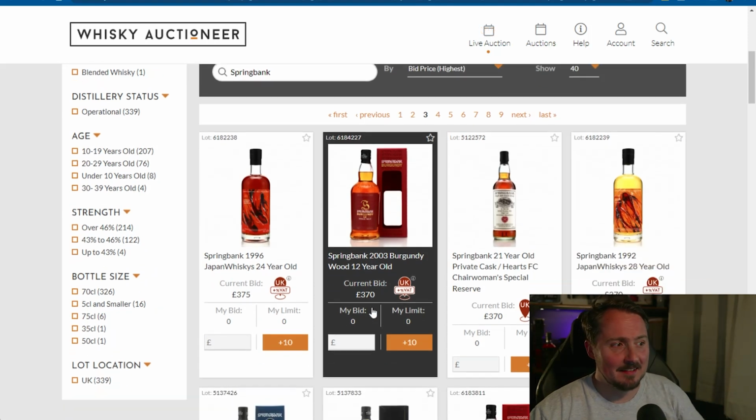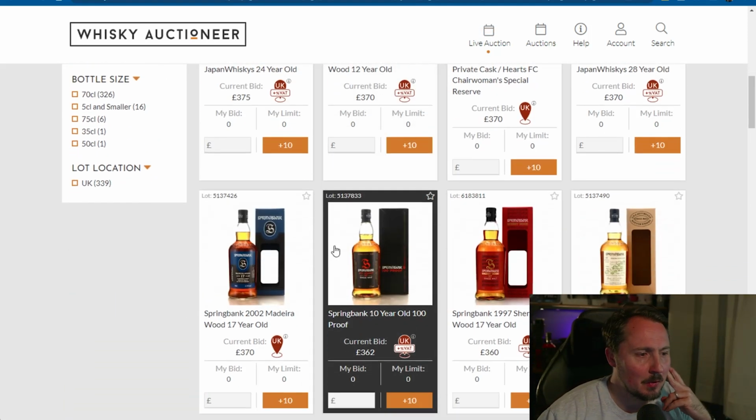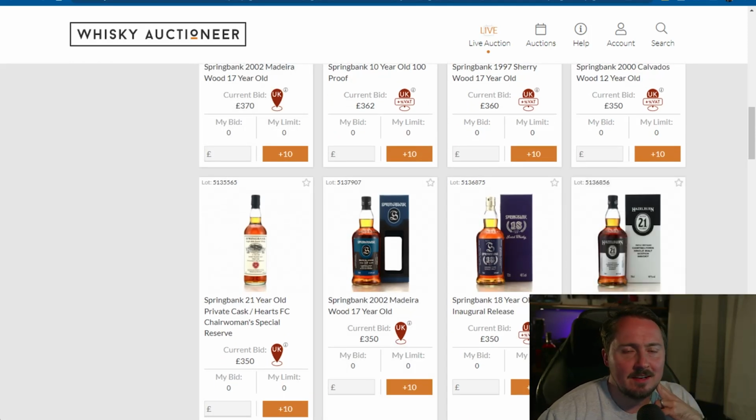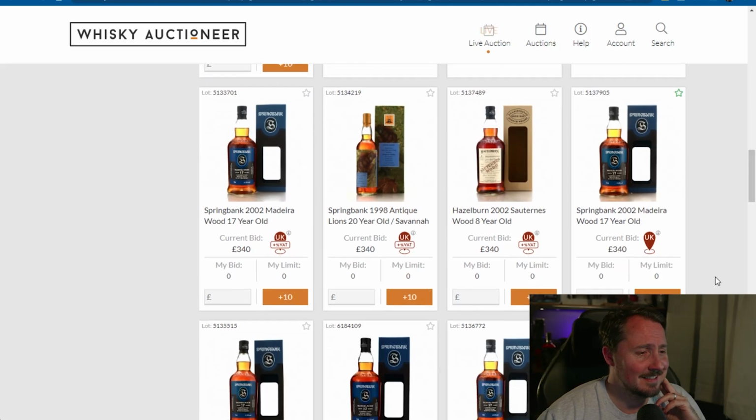The standard 10s and 15s. Let's have a wee look. We'll come down. Oh, that Hazelburn. See, honestly, if I could have got that, it's such a good dram. It blew me away at the tasting. It was so good, but I'm not paying £340 for it.